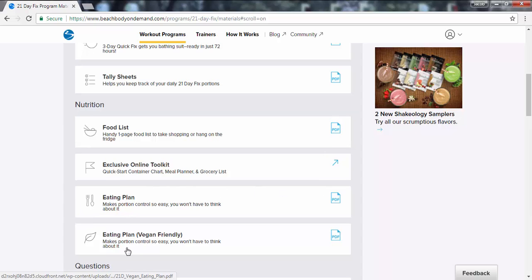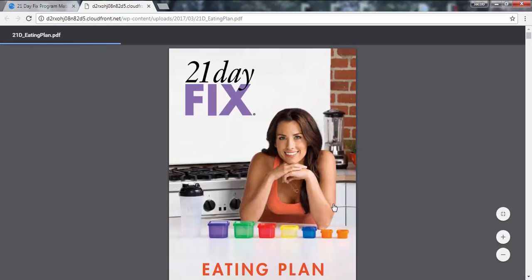And I also want to point out that with 21 Day Fix, there is a vegan eating portion or eating plan too. That does not come with all of the other programs. All the programs have a specific eating plan. Or you could take this eating plan from 21 Day Fix or the vegan eating plan and conform it to any of the other programs you want to do. And I'll show you how that's done. It's really, really simple. So here is the eating plan.